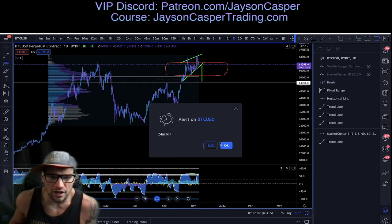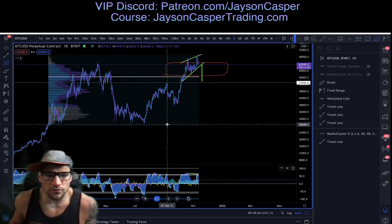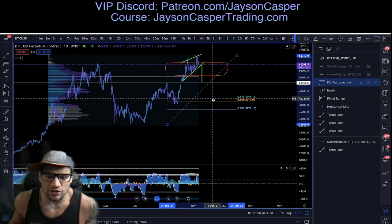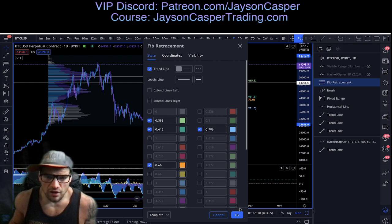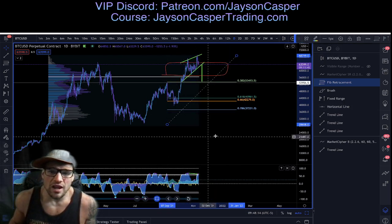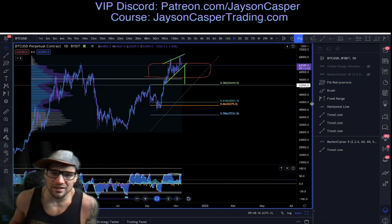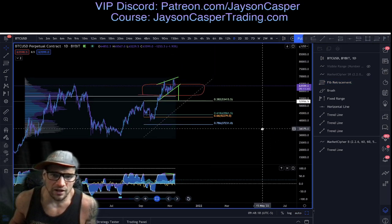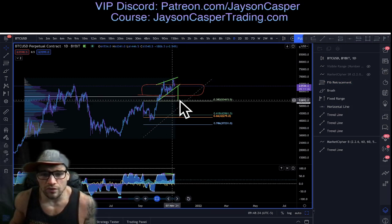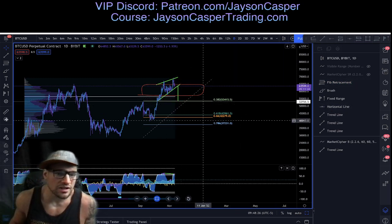If we pull a Fibonacci, a good old fib from the swing low to the swing high, and we turn on that juicy 382 level, we can see that the 382 is coming in right exactly at the target of this wedge. If the uptrend for Bitcoin is going to continue, if we are going to see new all-time highs, it would actually be a healthy retracement to come down to around that 52, 53K area.